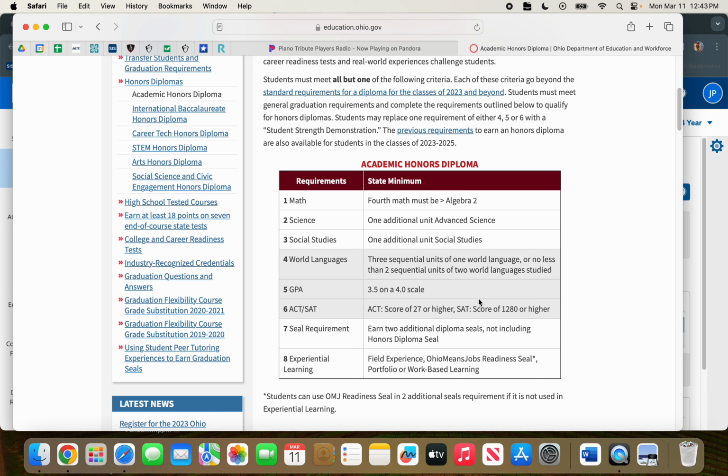The requirement for item 4, which we're seeing here, a world language, as Ms. Parenti explained, is the 3 units of the same world language, which is 3 years, or 2 sequential years of 2 different world languages. That is one of the elements that can be replaced, as can the GPA, which, as Ms. Parenti said, it's really important our students and families understand. We're talking about unweighted GPA here. And that same exact criteria that Ms. Parenti named, the 27 composite score ACT or overall SAT score of 1280, can be one of those items or criterion replaced by the student strength demonstration, which we'll talk about.